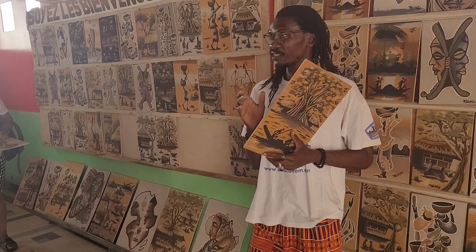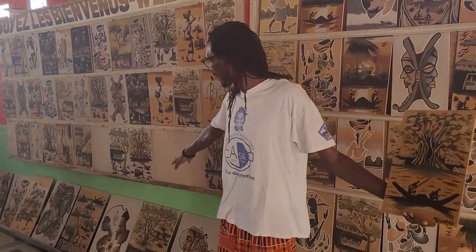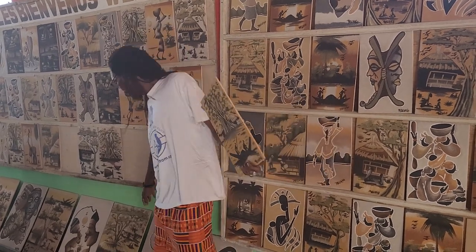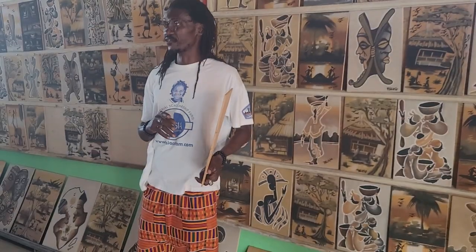Now, if you want to clean it to remove the dirt, you can use the brush. Just the brush to remove the dirt. We have in front of you the small size and the big size. The small size costs 10,000 local money. The big size, 20,000 local money. But you can do it together if you want. If you buy three, you get four because the fourth one is a gift.